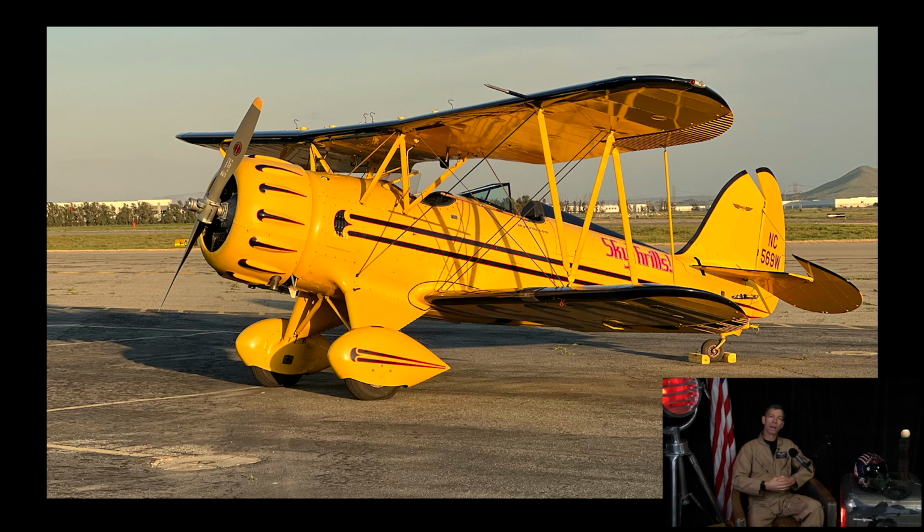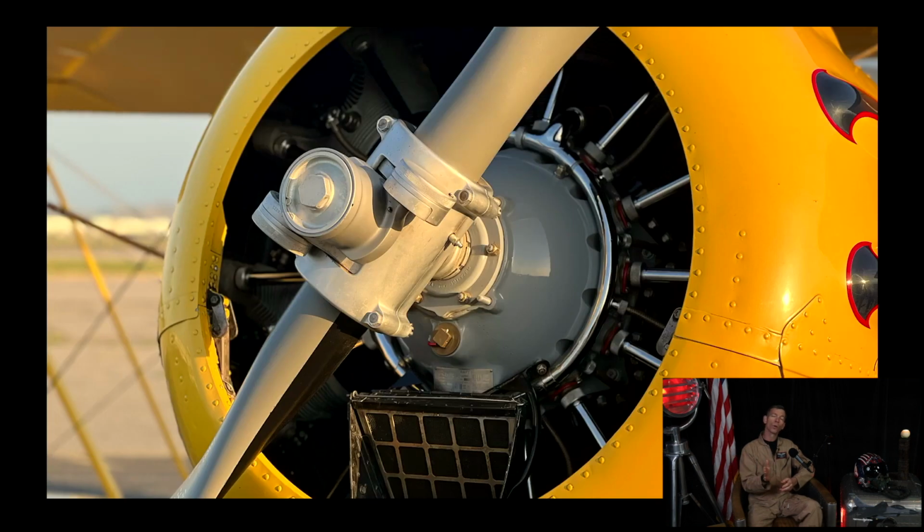The older ones had a 1,200-hour TBO, which is why I overhauled it at 1,200. The airplane currently has 1,250 hours on it. It's in beautiful condition, and it is ready to go. Firewall forward is all overhauled. So I did it right.